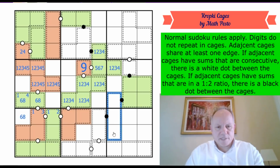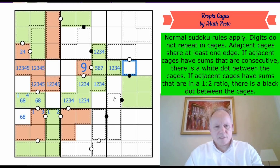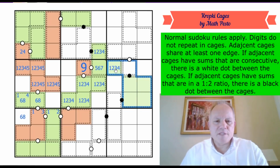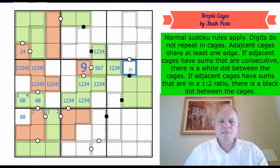I don't know why green is even. Oh, but this could either be the same as that or four times it, if that was 5 or 6. No, look, this can't be a 5 now, rather amusingly, because this can't be 1, 2, 3, 4, because that cell wouldn't fill. That's nice. So this is 6, 7, 8 or 9.